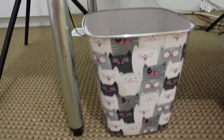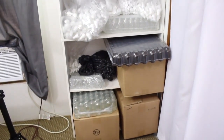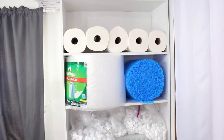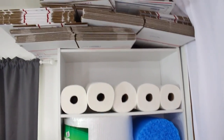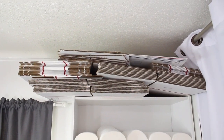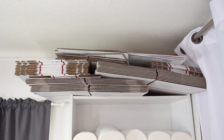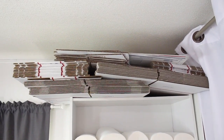Look at how cute he is. I got him at Target. Little kitties. Now, this shelf here, here's a good overview. This is where I keep all my bottles. And then right there we have extra bubble wrap, we have paper towels, and I swear there's organization to these boxes. I know it looks like a mess, but they're organized in my mind. I just don't have anywhere else to put them, so they have to go up here.